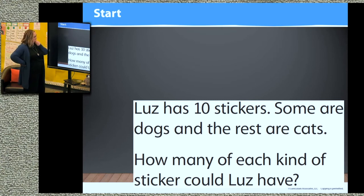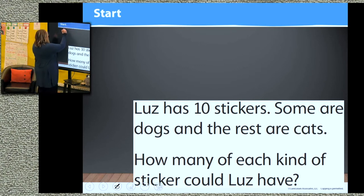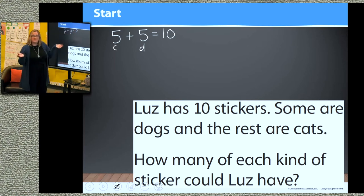All right. I'm going to get my pen ready while you are doing your thinking. All right, so we know that we have 10. And we're trying to figure out parts to make 10. What's one that you know right off the top of your head? How can you make 10? 5 plus 5 equals 10. So we could have 5 cats and 5 dogs. Okay? What's another way we could do it?